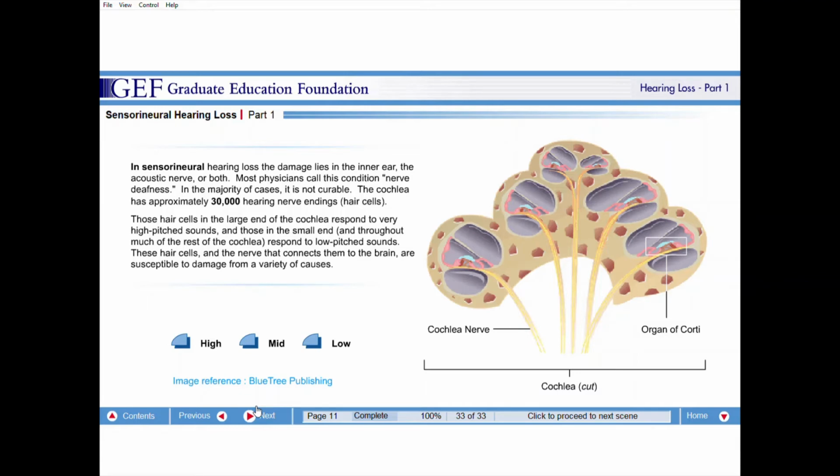The cochlea has approximately 30,000 hearing nerve endings, hair cells. Those hair cells in the large end of the cochlea respond to very high-pitched sounds, and those in the small end, and throughout much of the rest of the cochlea, respond to low-pitched sounds. These hair cells, and the nerve that connects them to the brain, are susceptible to damage from a variety of causes.